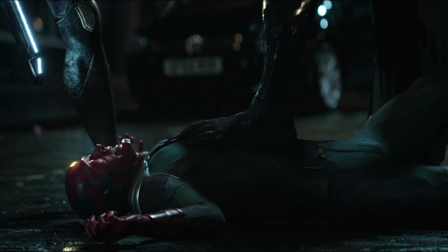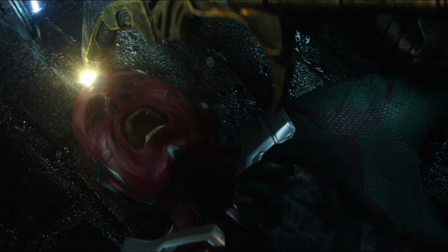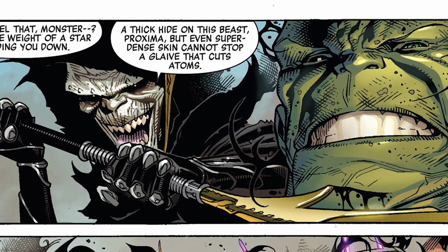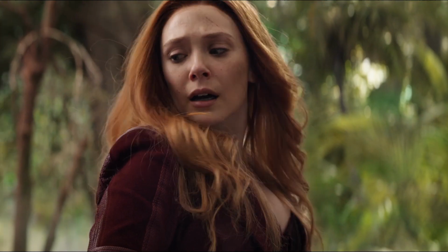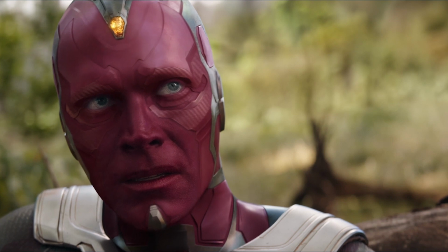Indeed, in the first trailer, we already saw Corvus Glaive attacking Vision for the Mind Stone with his blade. The weapon which Corvus Glaive wields in the comics can cut through virtually anything or anyone, which is why it's so terrifying to see it used on Vision. This scene likely takes place before Vision is taken to Wakanda, so I think Vision is likely saved at this point, although the way Scarlet Witch looks at him later in Wakanda makes me doubt he'll survive the film.